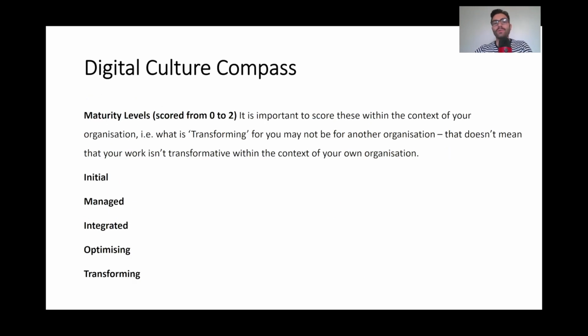So the way that it's scored is from 0 to 2. So 0 meaning not doing, and 2 meaning pretty much doing, or actually doing, and then there's a 1 in the middle, which means the halfway house, we're working towards it kind of thing. And then you score each maturity level. So you can see the maturity levels at the bottom there: initial, managed, integrated, optimizing, and transforming.